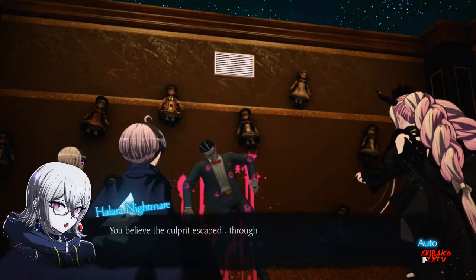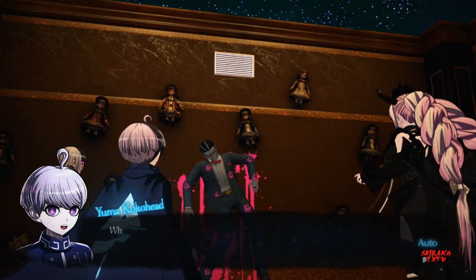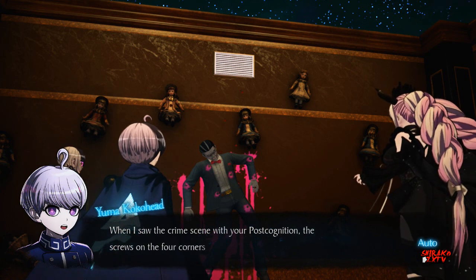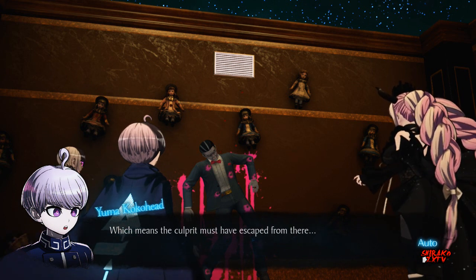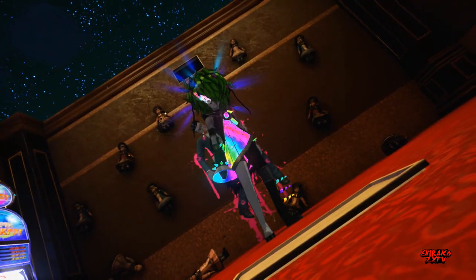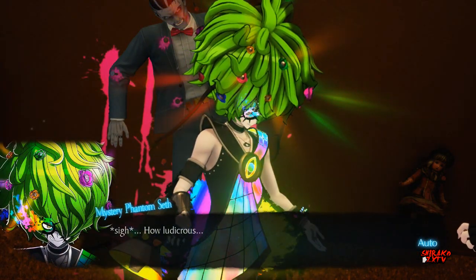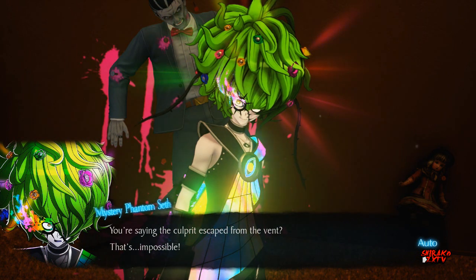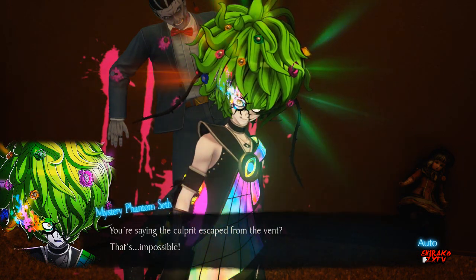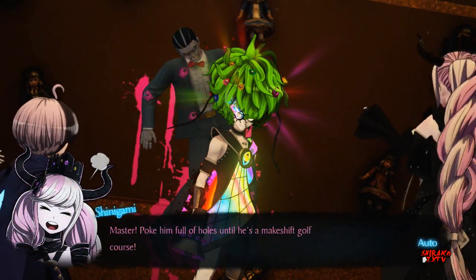You believe the culprit escaped through the vent? Yes, I'm sure of it. When I saw the crime scene with your post-cognition, the screws on the four corners of the vent cover were removed. Which means the culprit must have escaped from there. How ludicrous. You're saying the culprit escaped from the vent? That's impossible. Master, poking full of holes until he's a makeshift golf course. What does that mean?